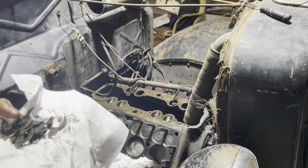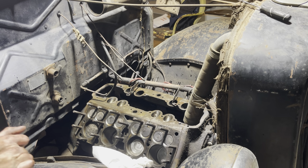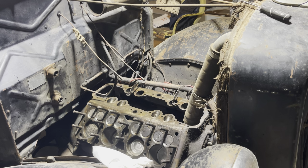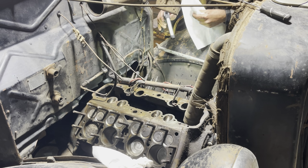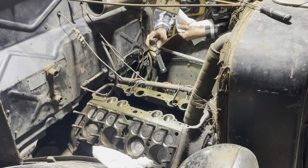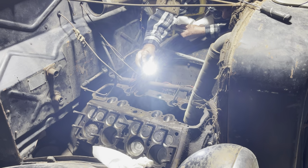Now these things right here hold your valves in place, and some days these things want to be your friends and some days they want to be your worst enemy. So we're going to go ahead and see if we can throw them in there. And even with all this light, you can barely see down in the block. Let's see here. Don't know which light we want to use. There.